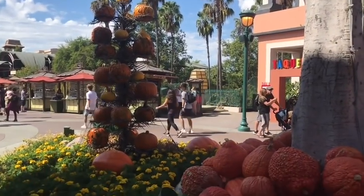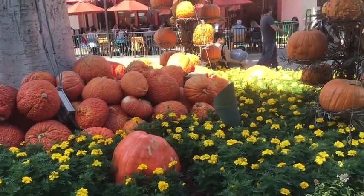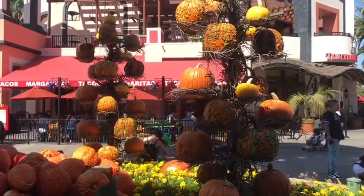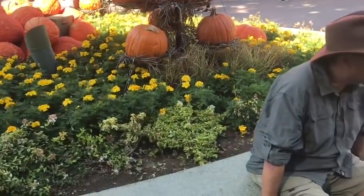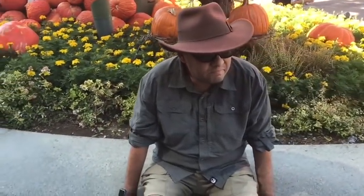Okay, I love pumpkins. Look at all the pumpkins. I'm not a Halloween lover, but I love pumpkins and I love anything that's fall. Look at those pumpkins, I love them. Oh, look at this, I love that too. He's so cute.